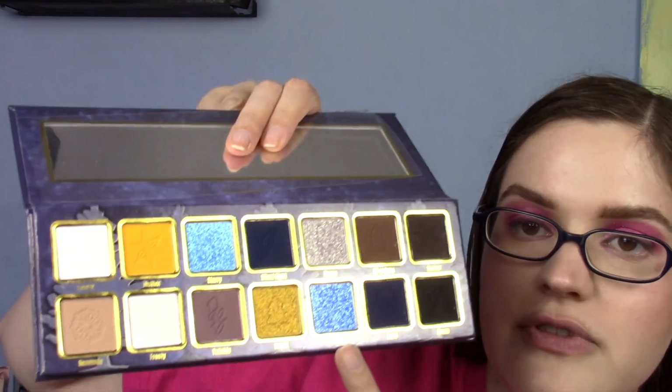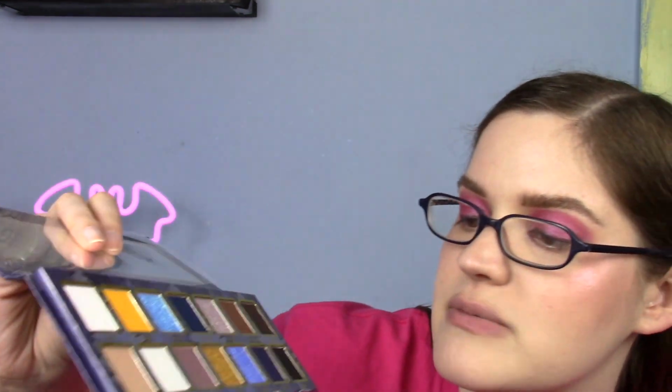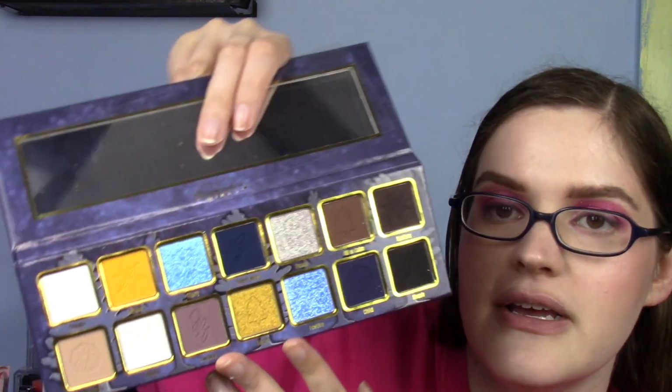This is the Silent Night palette. And this has some cool toned browns and some navies. This shade called Festive looks amazing. It's like this blue to purple, very textured looking shimmer that looks so fun. This one, lovely, just lovely. And I know it's Christmassy, but frankly, I don't care. I will wear those colors any time of the year, whenever the mood strikes.